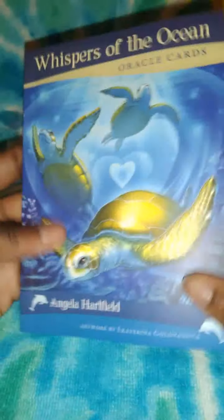Let's see, we have other decks by Angela Hartfield and other decks by Blue Angel that you can find, and about the artists, of course, and about the authors. So that is the guidebook, and in total we have 123 pages. So that is the guidebook.